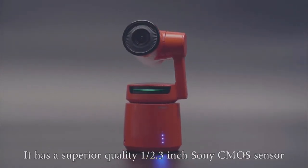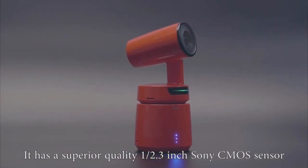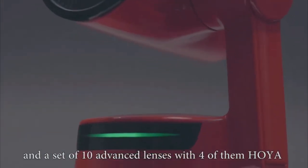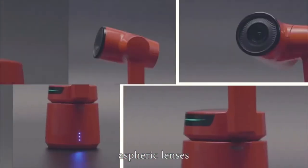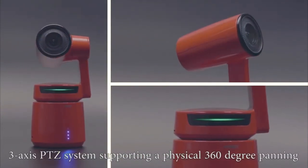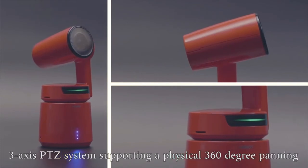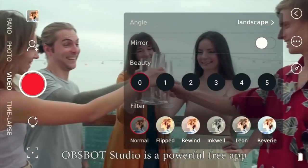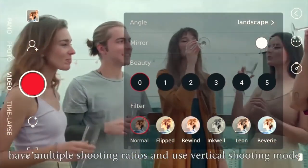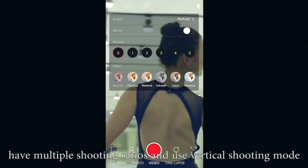It has a superior quality 1/2.3-inch Sony CMOS sensor and a set of 10 advanced lenses, with 4 of them being Hoya aspheric lenses. Obsbot Tail is also the first camera to have a 3-axis PTZ system supporting a physical 360-degree panning. Obsbot Studio is a powerful free app that lets you do cool things like have multiple shooting ratios and use vertical shooting mode.